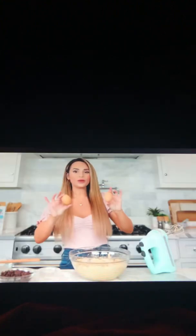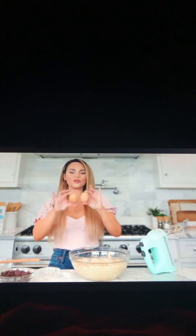This is important. Now we're gonna add and mix in 2 full eggs, the yolk and the egg white, one at a time. So you're gonna add one, mix it up, add the other one, mix it up.